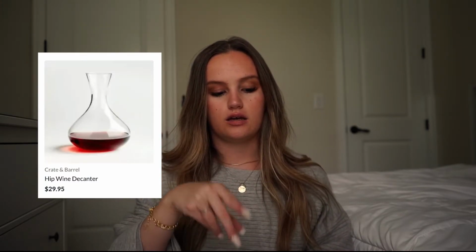This is the wine decanter I was talking about. There's a couple different styles. I've seen them that are more vertical and it has a hole in the middle. Those are cool too, but I really like this. It seems really classic to me. And again, something we can just add to our bar cart. This is from Crate & Barrel. It's the hip wine decanter for $29.95.